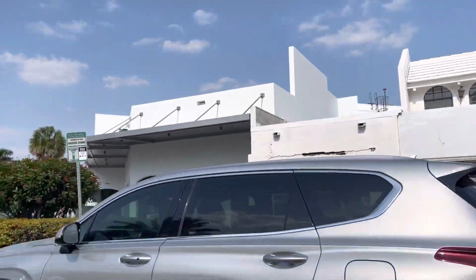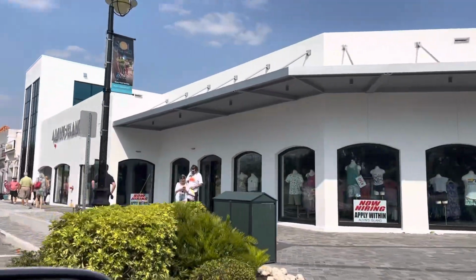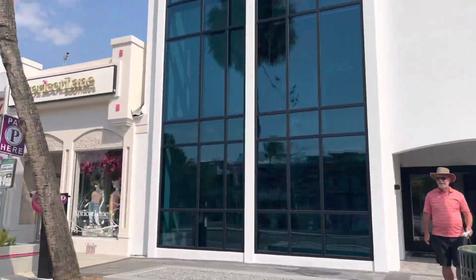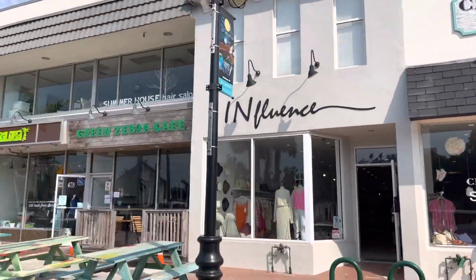We're about to leave the circle to head out over the bridge and continue filming. You can see what this drive is like leaving Lido Key, going back towards Sarasota Bay on the way to Siesta Key. So you can see people are out, people are showered, people are ready for dinner, even though it's still really early. Right now it's 4:50. So we're going to get home, shower up, and get back out here.